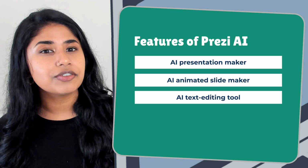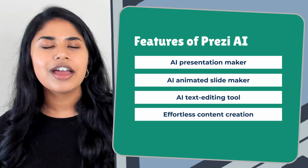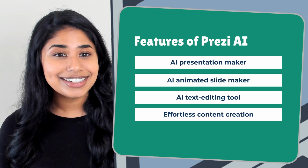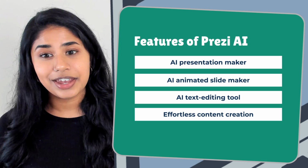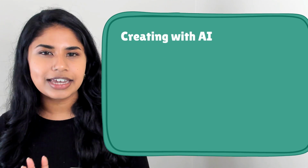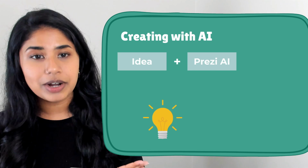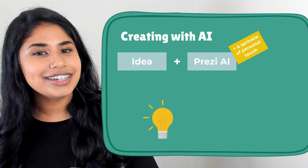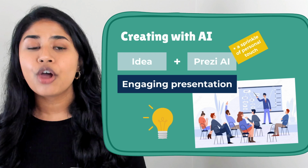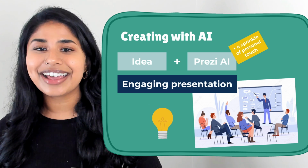Lastly, the user-friendly interface allows you to seamlessly create and share your presentation with ease. And all of this translates to less time spent creating and formatting design and more time focusing on communicating your message effectively. Now, the formula of an engaging presentation is easy. All you need is an idea combined with Prezi AI-powered features, a splash of personal touch, and your presentation is ready to be delivered.